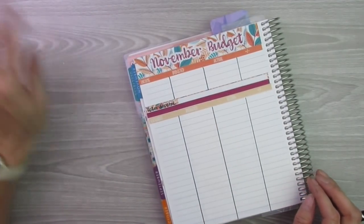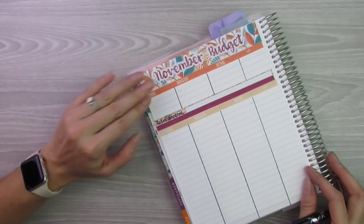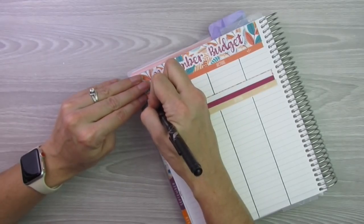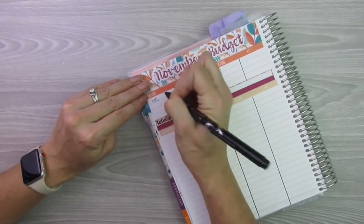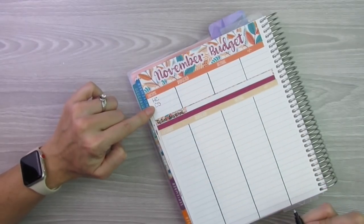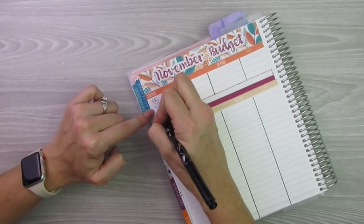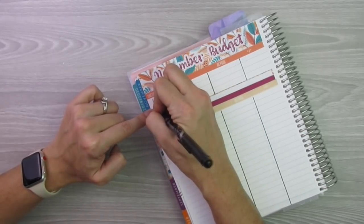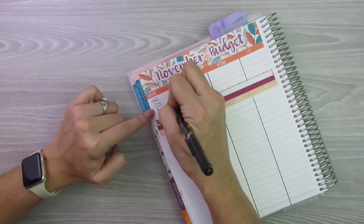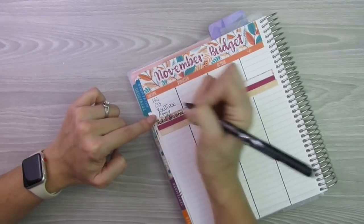So the first thing that I'm going to fill out is my income. Now, like I said, I do have 2 fixed incomes, which is my full-time job and my part-time job. And then I have my 2 variable incomes, which would be YouTube and Etsy.